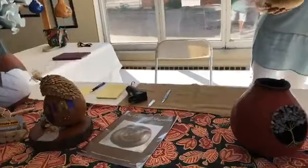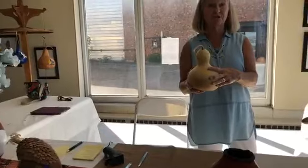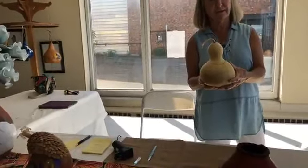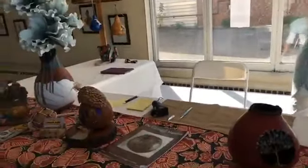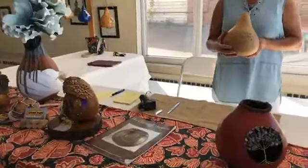Okay, so this was called a Chinese bottle gourd. So I guess you'd have to know what a Chinese bottle looked like before, Susan, if I asked you what this was called. You probably could have guessed all day and not guessed a Chinese bottle gourd. But anyway, that's what these are called.